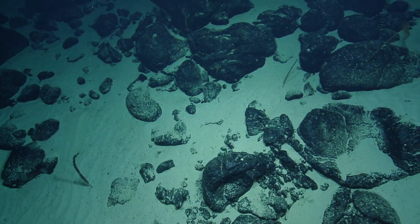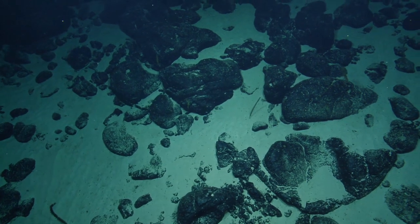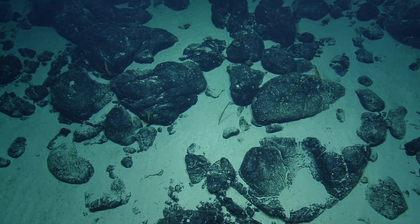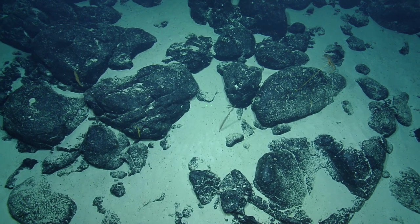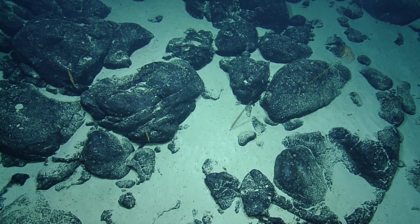I feel like we haven't really seen sea pens on any other dives, but on this one we see a lot. Yeah, we've seen definitely more. We've seen like four different families, or at least four different genera. We saw a couple of Umbellula before, but yeah, this has been the richest sea pen diversity certainly so far this expedition.